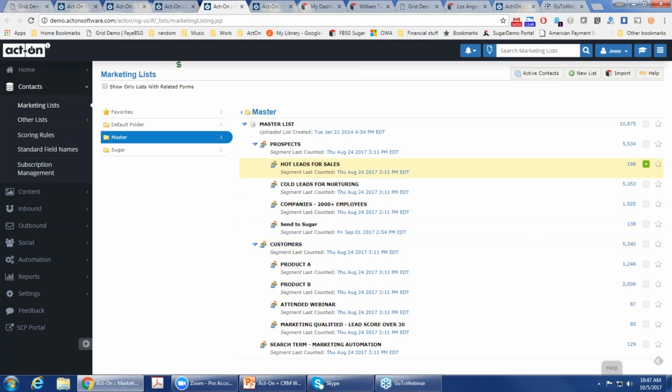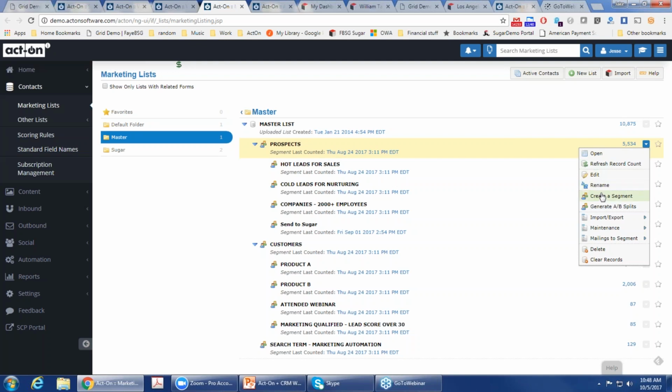This is the list segmentation within ActOn, and we showed you a screenshot of that. But basically, within ActOn, you can have lists, and then you can also have sub-segments. You can have sub-lists as well. So if we wanted to create a segment here based on a specific prospect list, you can go ahead and create one.